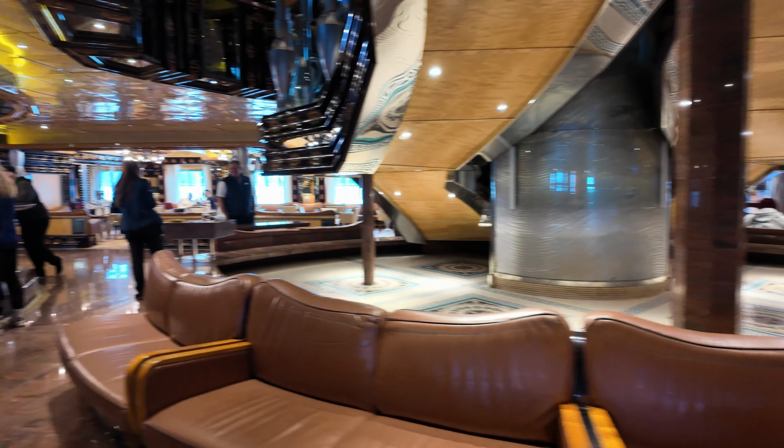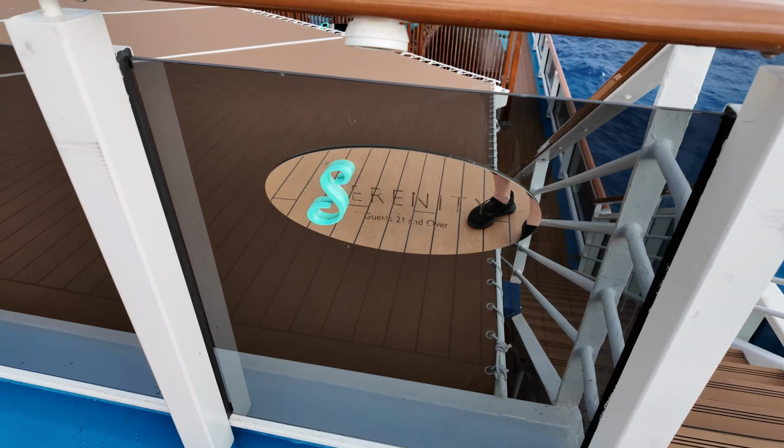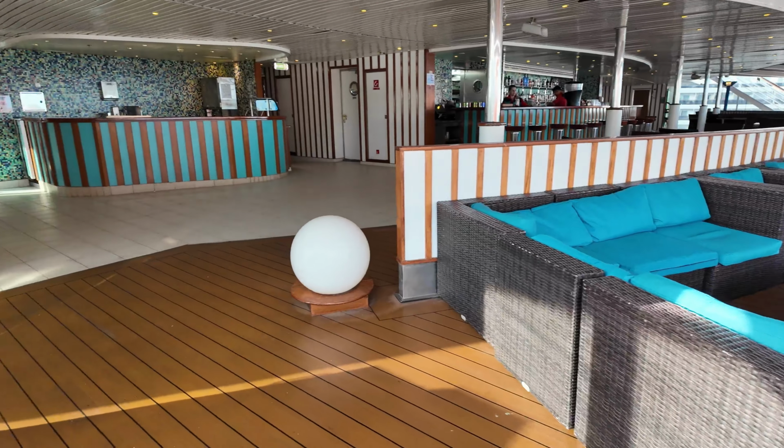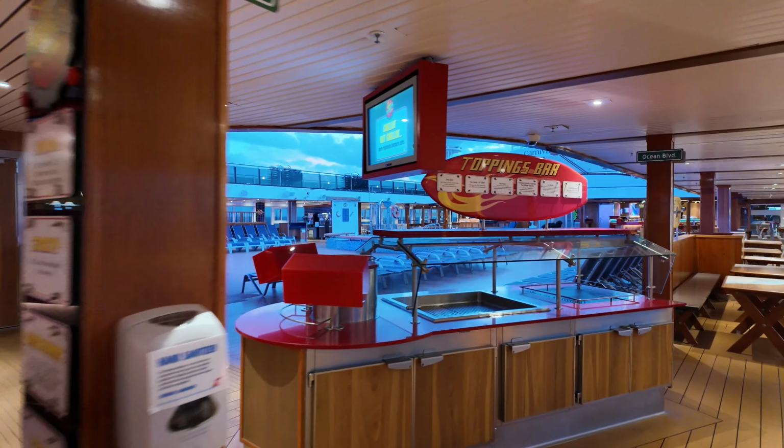Speaking of dry dock, it was last dry docked in May of 2024, and they did some pretty good upgrades. The first thing we really liked is the layout of the ship. We really love the Spirit class ship, which is a smaller ship, a lot more intimate. Some people say there's not enough spaces, but we find it to be quite nice because you run into people multiple times throughout the cruise. It's got the glass elevators and the atrium, so it's the classic style that we enjoy.